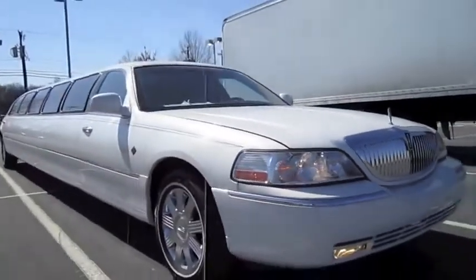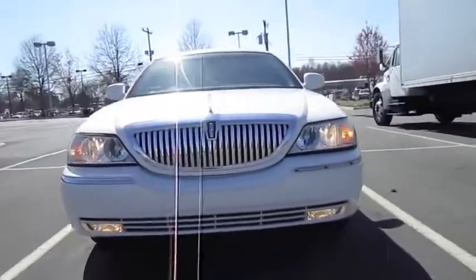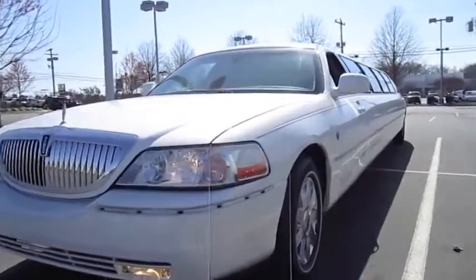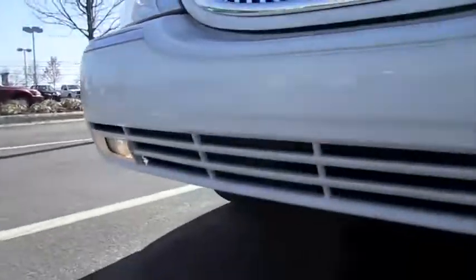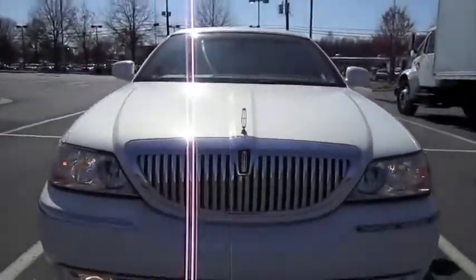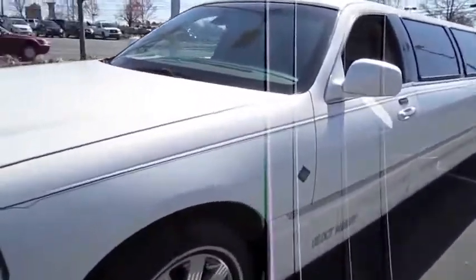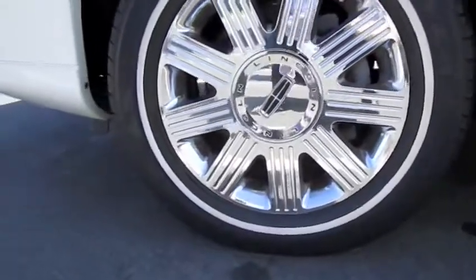One little Town Car fun fact. One way to tell the Cartier apart from all the other Town Cars is that only the Cartier in that time came with fog lights. It's missing that little piece of chrome there. It's made by Craftsman Limousine.